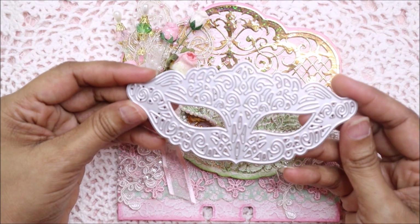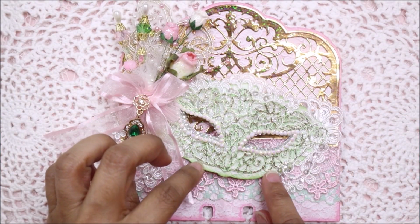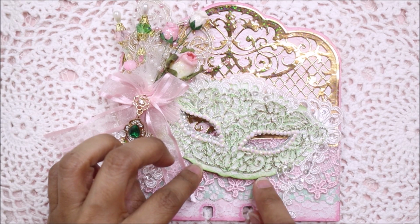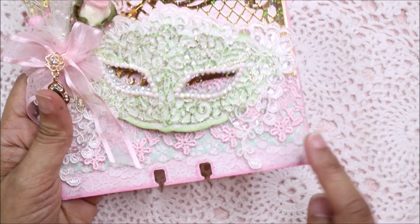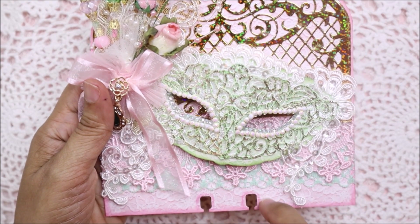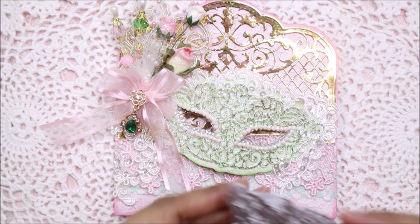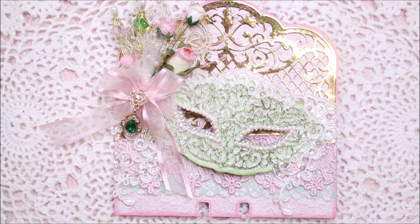Again, had it in my stash. Don't even know for how long. I cut the silhouette out of this pretty mint green paper that also is the same lace paper that I've also used in the back. I've also added it here to the front. And I have the mint green for that as well. And then I cut it out again in the silhouette. I'm sorry, on the die, the intricate die.